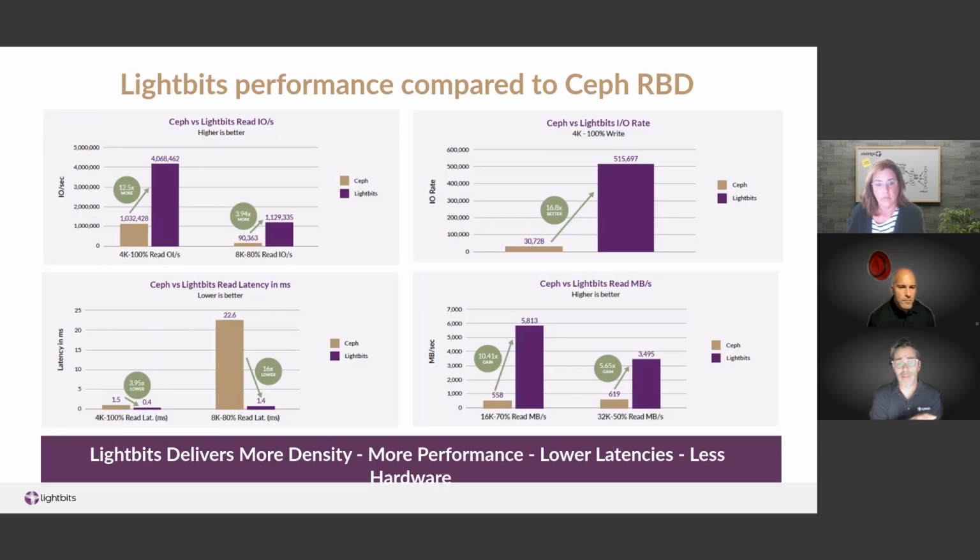These are some comparisons that we've done a few times because we do sometimes augment Ceph clusters with our customers, or sometimes we compete versus them. Ceph is an awesome technology. I've worked with Ceph in my time when I was a Red Hat employee. Lightbits is just a much more modern approach on how to handle software-defined storage. And in these numbers, you can see the gap and the differences between them.